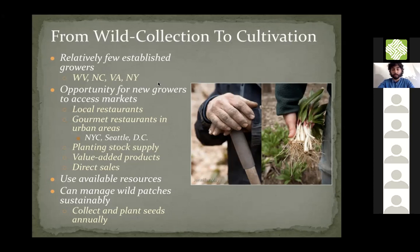But there are also great ways, if you're interested in starting a little business around growing ramps, to add value to your products by doing some value-added things, whether that's, people pickle ramps, and we'll get into some of that in a little bit. There are lots of ways to add some value, as well as to sell direct to retailers, direct to a restaurant. And if you can get savvy with your marketing, there are some really great ways to make a fairly substantial side income from growing ramps.